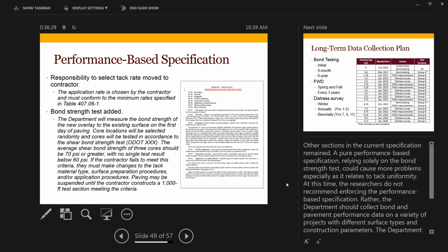This is what, as the researchers, we recommended. That's obviously up for discussion. But the idea is show us you have a good bond. Show that to us on day one. If you've got the good bond, we'll leave you alone. Do your job. We don't prescribe going out every single day. You're already taking enough cores to check densities. You don't need any more, especially if you're meeting bond the first day. Just leave us alone. Let us do our job.